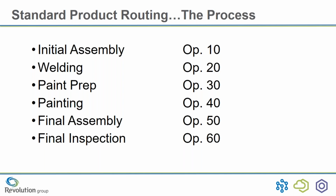Now our paint prep, we need to make sure that all that stuff's ground down and ready for the paint shop. So we're going to do that work on operation 30. Then we're going to go paint it in operation 40. And then we're going to put our final assembly together on operation 50, and we're going to have the inspectors look at it and say, yes, you did it right, for operation 60.